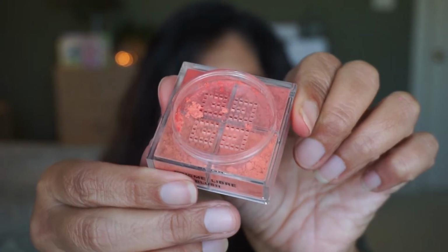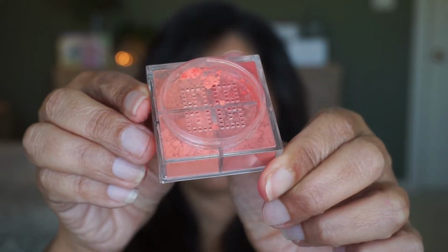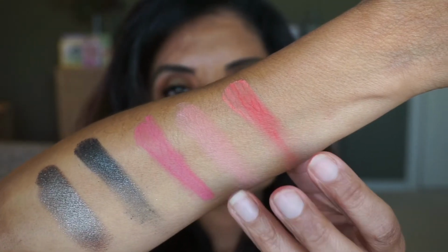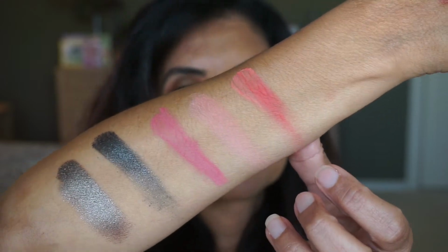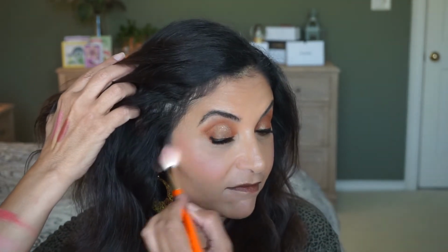I just need to be quiet. I can't speak French. And here are the 4 shades in here. So I don't have them in order. This is 6, 3, and 5. Very pretty shades. It's very pretty, and when you apply it with a brush, it just blends out very nice, and it does give you a little bit of a sheen too. Very pretty.